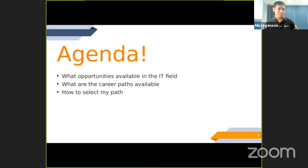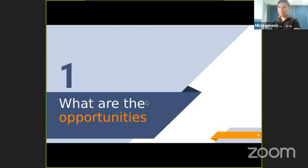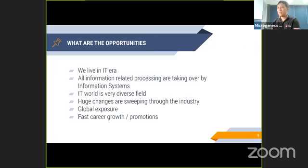Okay, as for our agenda, this is just three bullets. I'll be talking about opportunities available in the IT field and what career paths are available out there, so you are able to choose whatever you want to pursue later on, and how to choose your own path. First, what are the opportunities? Actually, there are lots of opportunities out there, but I've drilled all of those into eight field sections.